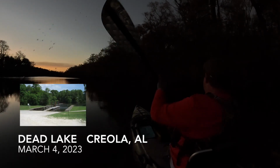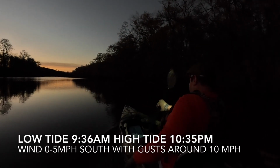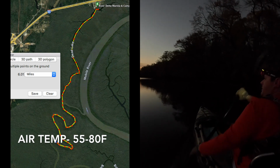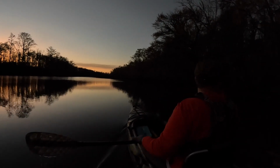Headed out of Dead Lake today, down by Uconnot, and this little creek I found, it's about 6 miles one way, so I got a lot of paddling to do today. Not gonna be fishing quite as hard as I normally would, mostly paddling in preparation for a tournament that I have here in a few weeks. Just trying to see what I can see and maybe catch just a few fish, but I don't want to work them too hard.